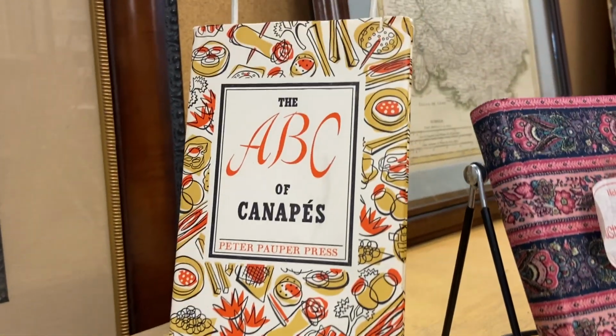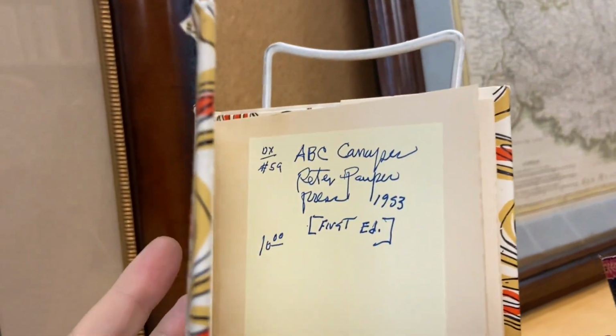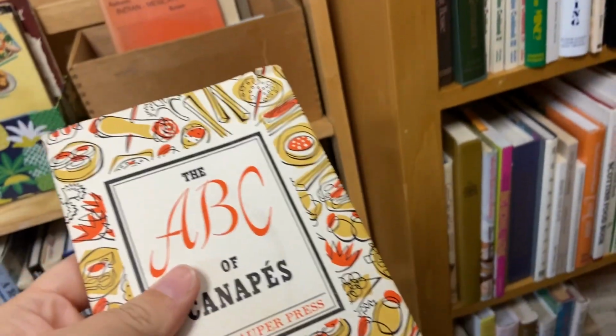This recipe book is part of a series of the ABCs of etc. $10 is a very good price for this book, and I have the ABCs of cocktails at home, so I decided to pick this up.